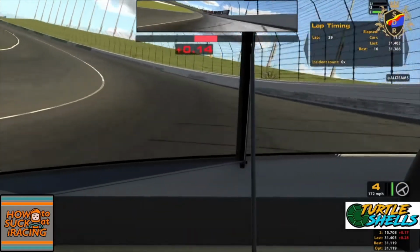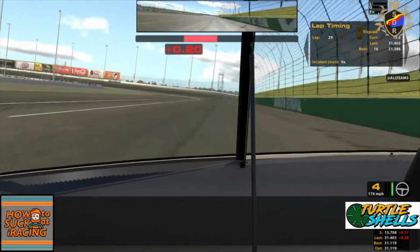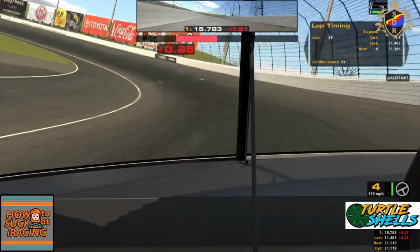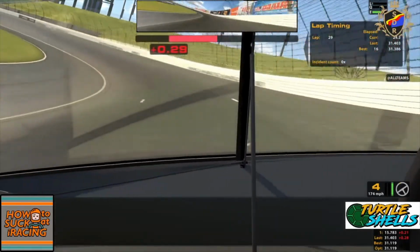Having never driven a Rocket Racing setup, I can tell you that it feels good. I feel like I can push just a little bit harder.